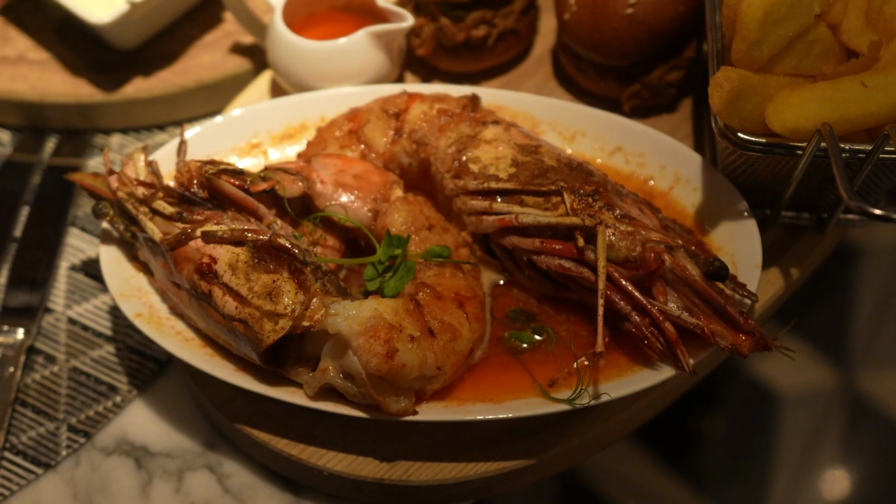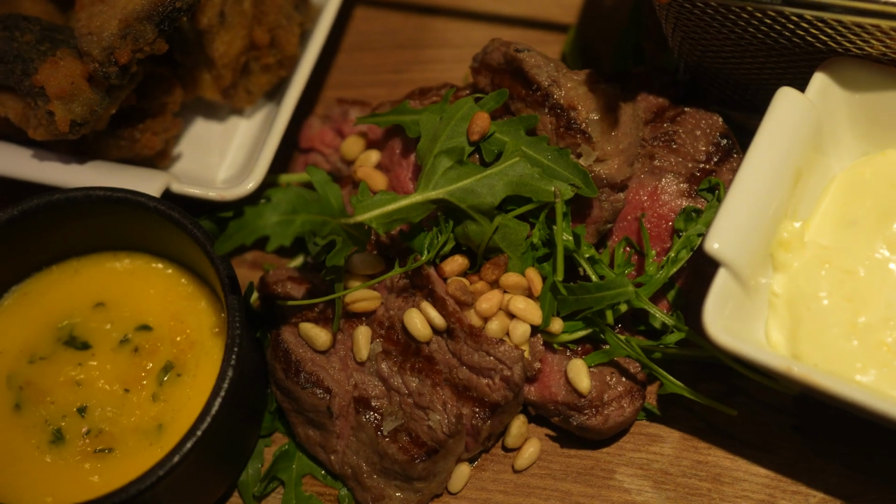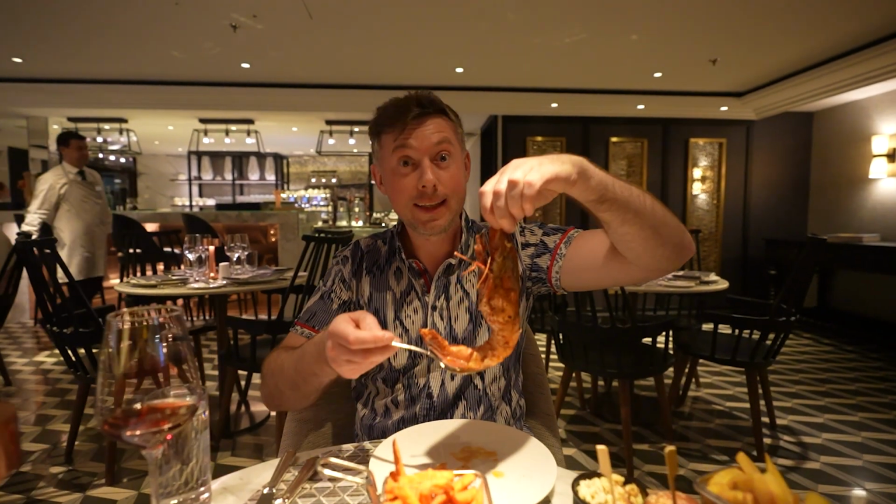So for our hot tapas, we have here some jumbo shrimps, pulled pork, herb roasted beef, and some wild mushrooms, along with some fries. This is shrimp. This is a unique type of dining. It's not always the same every night. You're not expecting the same thing over and over.